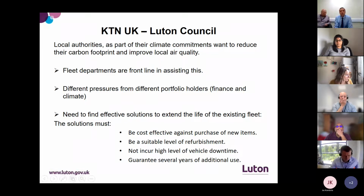Fleet departments are frontline in assisting this change. They have the authority and the knowledge to be able to implement quick fix changes that make improvements without a lot of finance, without a lot of expenditure being made.